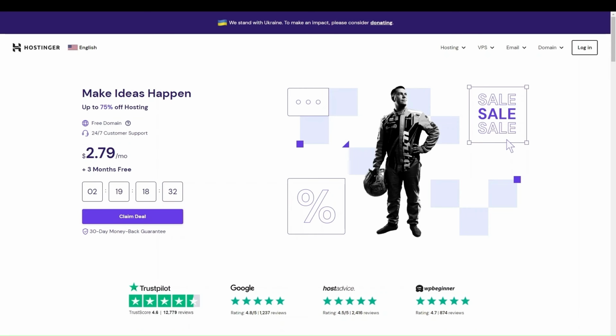But again, you can get around that if you were to use the Updraft plugin, which is a free plugin to use, and just create your own manual backups.